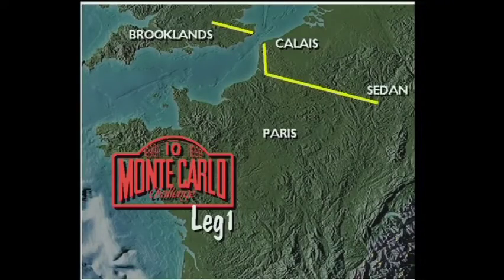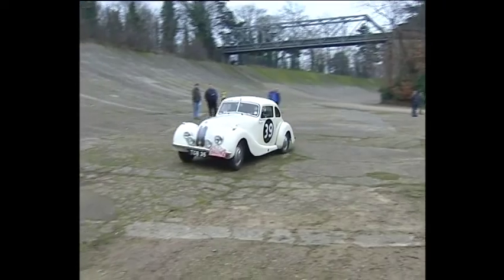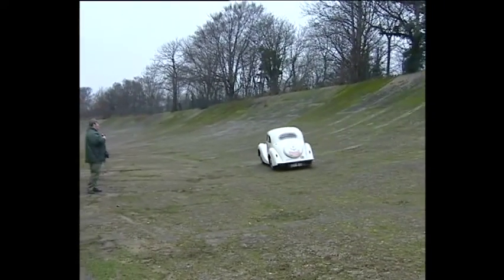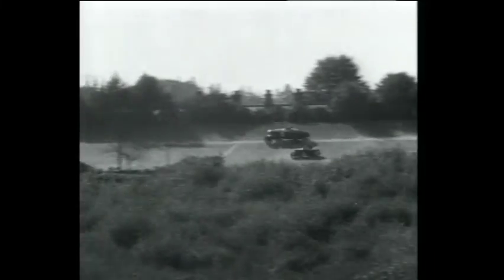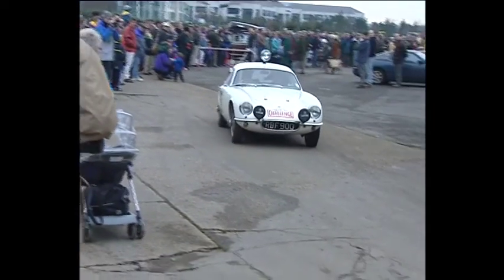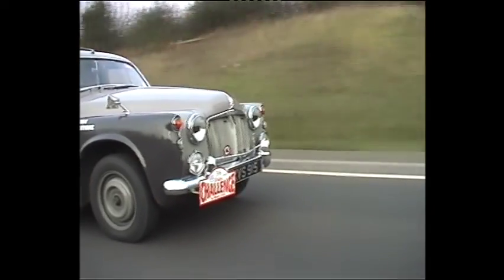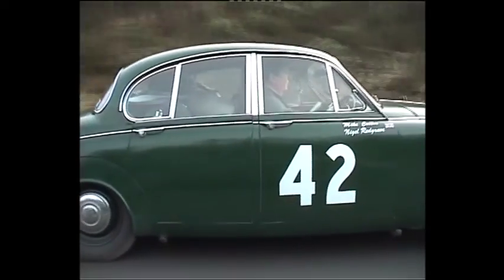The first leg of the rally will see crews battling through France to St. Claude and the first overnight at Aix-les-Bains. Hugh Porter and Derek Jones on their Bristol 400 climb the famous Brooklands Banking, built in 1907, all that remains of the world's first purpose-built motor racing circuit. Mick Walsh in the Lotus Elite of co-driver Peter Joy heads towards the first checkpoints with the rest of the field.